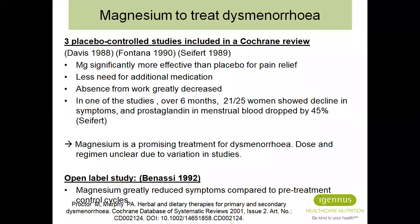So giving magnesium to treat dysmenorrhea. Basically, dysmenorrhea is often treated with anti-inflammatory drugs, with TENS machines maybe, but some people might not want to take anti-inflammatory drugs and might prefer a more natural treatment. And magnesium can be very effective to treat dysmenorrhea.